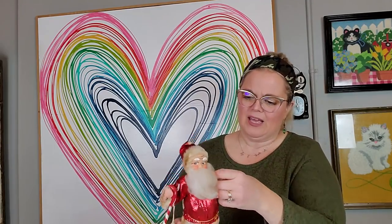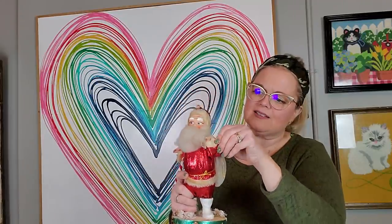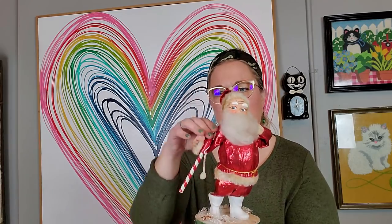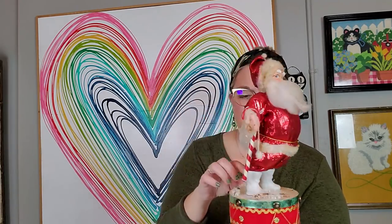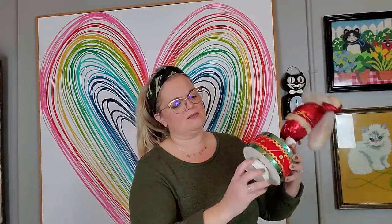Oh, there we go. His other arm is here, and he's got a sack full of presents, but it's kind of hard to see his other arm. Maybe we should, there we go. We'll bend him out a little bit so you can see all of his parts. He's standing on a drum, and it's got this old tinsel down here, and he has a music box.